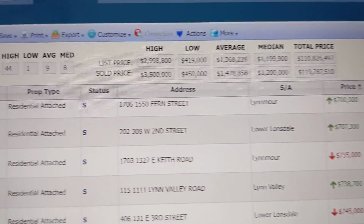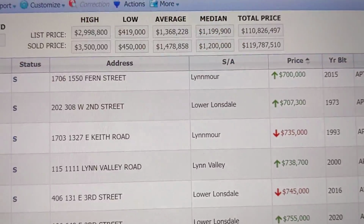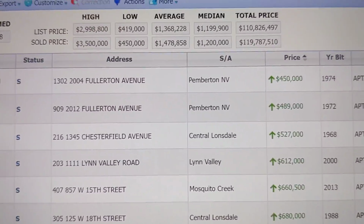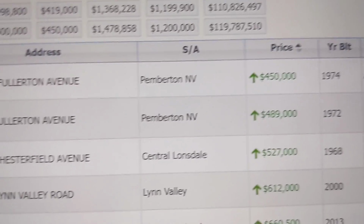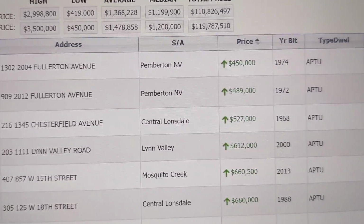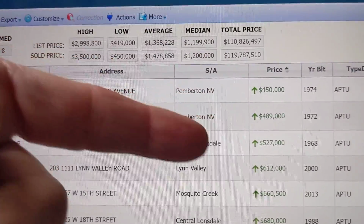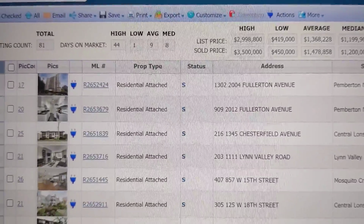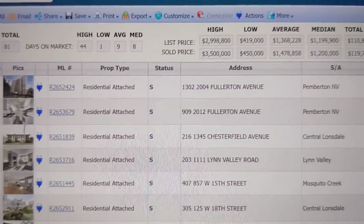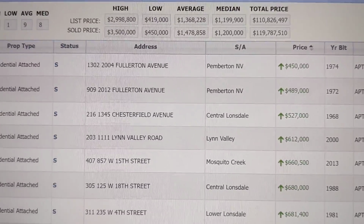And then we can organize this data in so many different ways. So the way it's organized right now is by price. So we have the lowest price first. The lowest property sold in North Vancouver the last 7 days was $450,000. And look at that, we've got 3 properties that would fall in the range for first-time home buyers. So there are still opportunities for you in North Vancouver. These were all apartments, and of course they'll be a little bit older. That's what's going to get you in that price range.